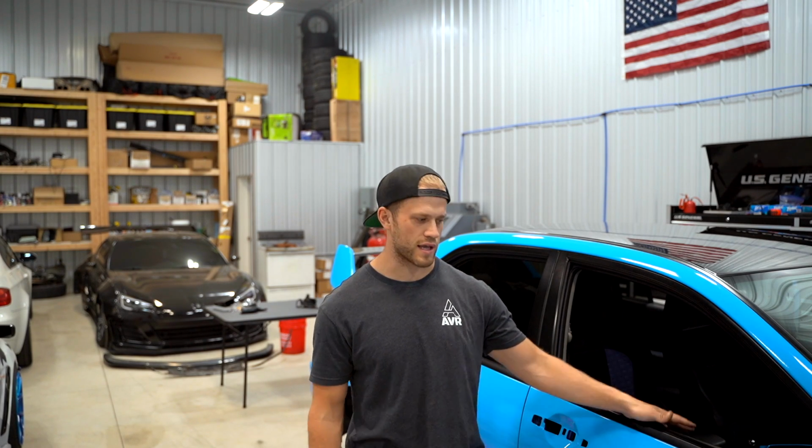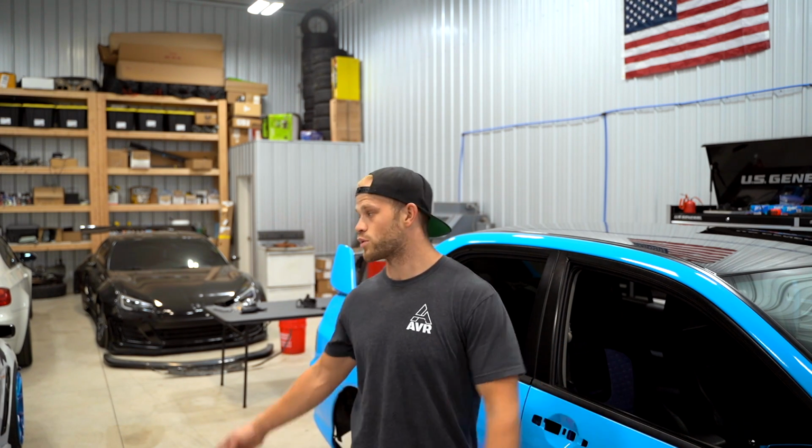Now that we are all finished up with the ceramic coat on the car, we cannot get any water on this thing for 2 to 3 days. For some reason with vinyl wrap, it always takes a little bit longer. I remember when we did the FRS, it took like 3 or 4 days, but it was a winter. So now that it's nice and warm out, I think 2 days should be good to go.